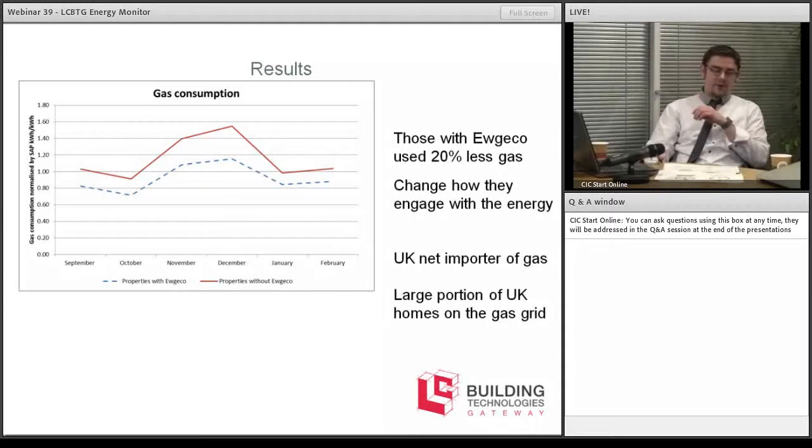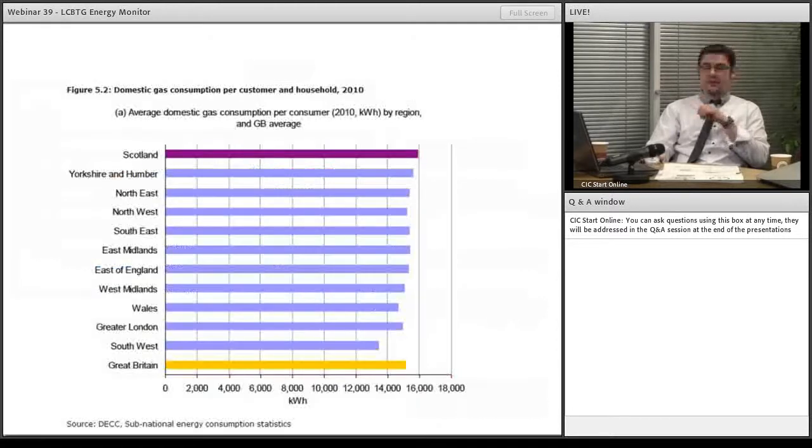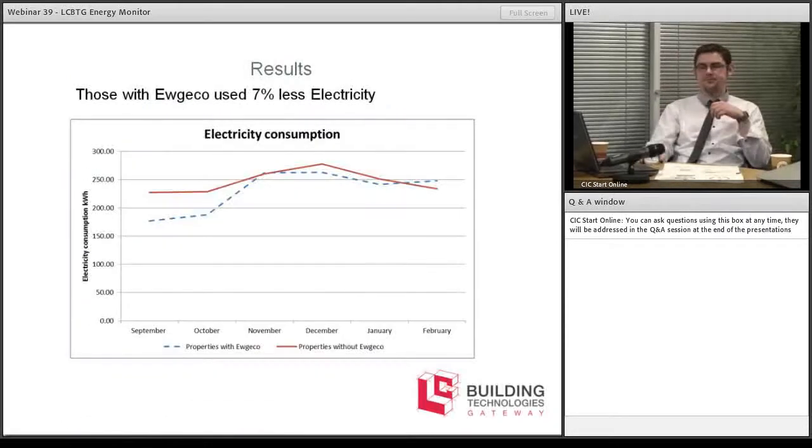And what I think is significant here is that other energy monitoring trials in the past, specifically in the UK, never focused on the gas consumption aspect up until this trial. And I found this just recently. It was just published recently from DEC, but it was also done for the period of time whenever our research was being undertaken. And obviously, Scotland is up there as the average domestic gas consumption per consumer, because it's colder than some of these other areas here in the UK. But it does make it significant whenever you start to look at how much was saved in this trial simply through the engagement of the users to this energy monitor.